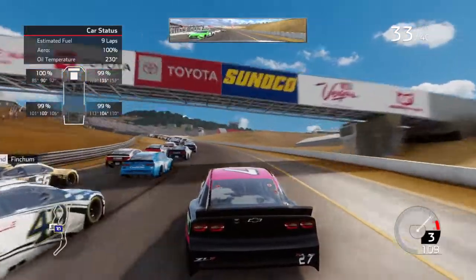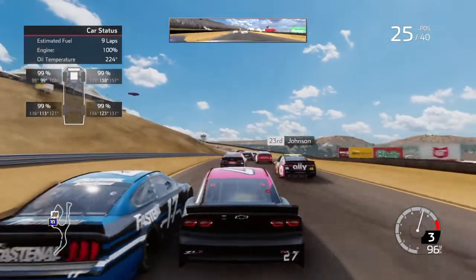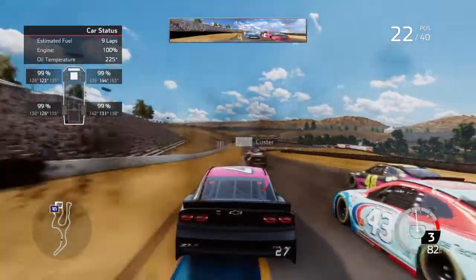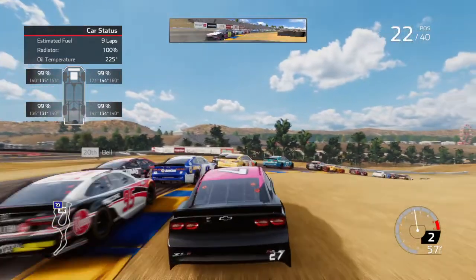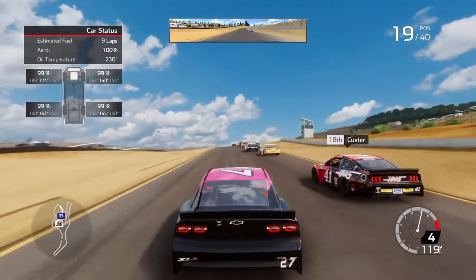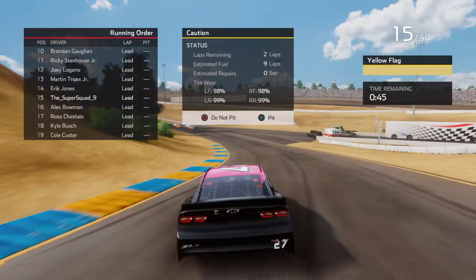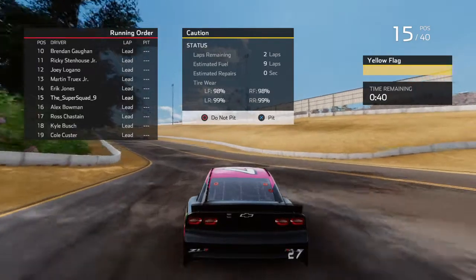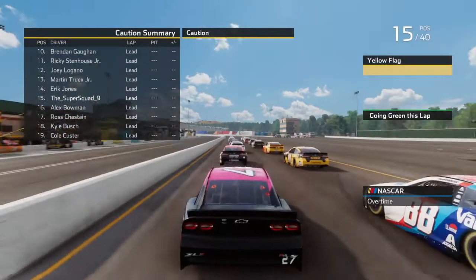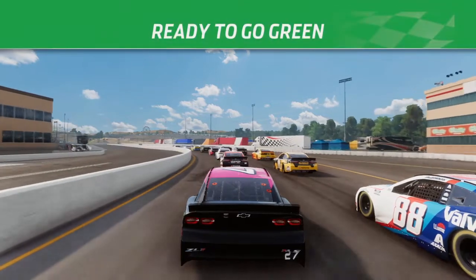Still there. Oh my. Why does this game almost make you flip over in that turn? Like, you can't brake. It won't let you brake because you're on two wheels or less. Have a good day. Stay sharp. Drive safe. Be smart.